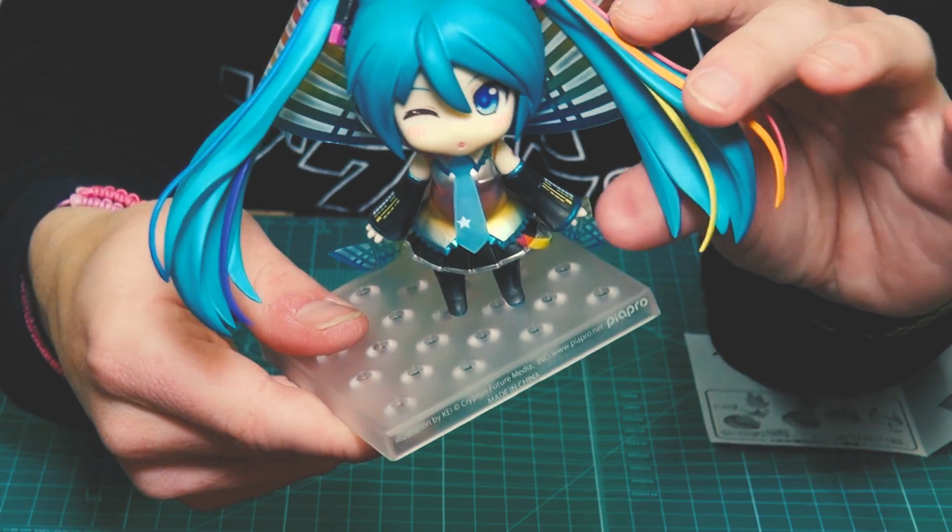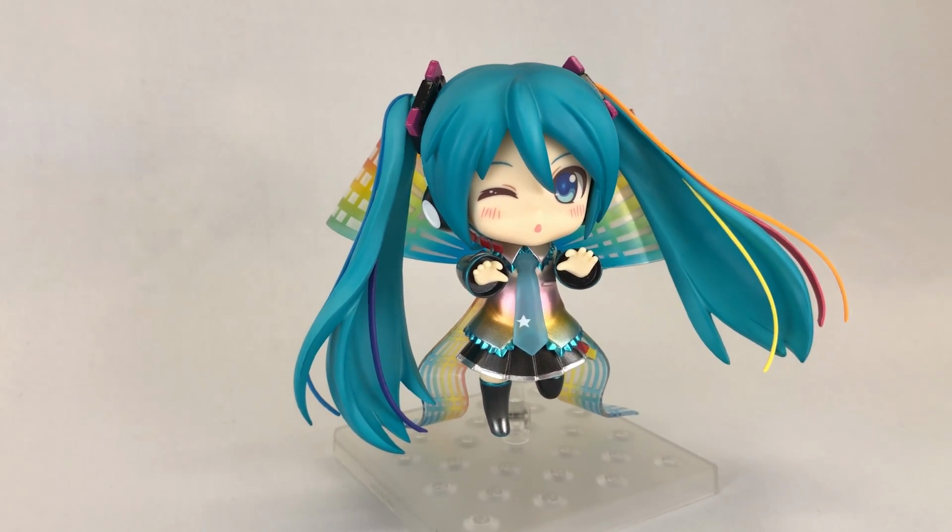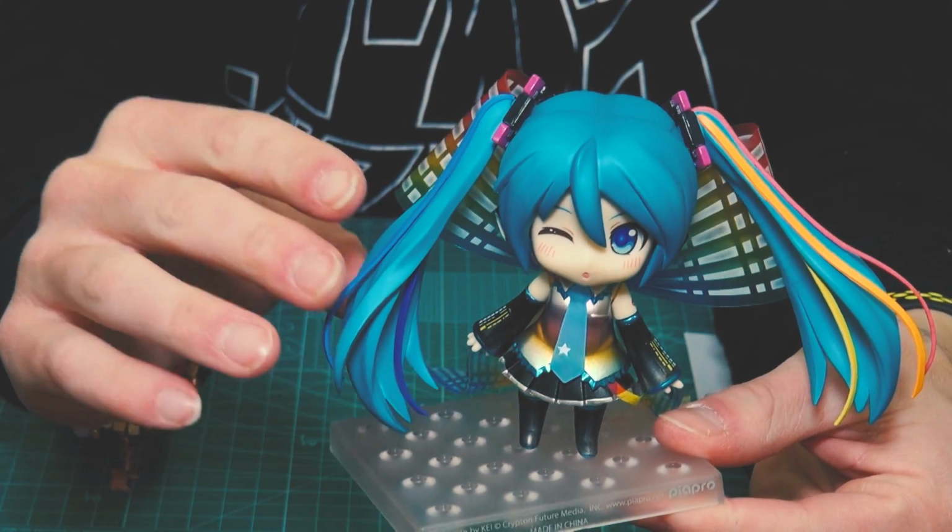Oh, that is amazing. I think this is my favourite Nendoroid. Yeah, I'd say so.